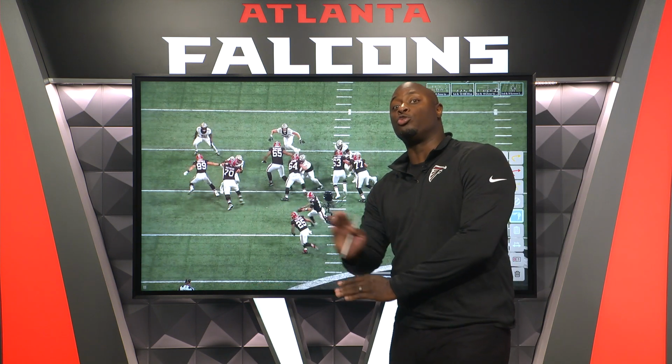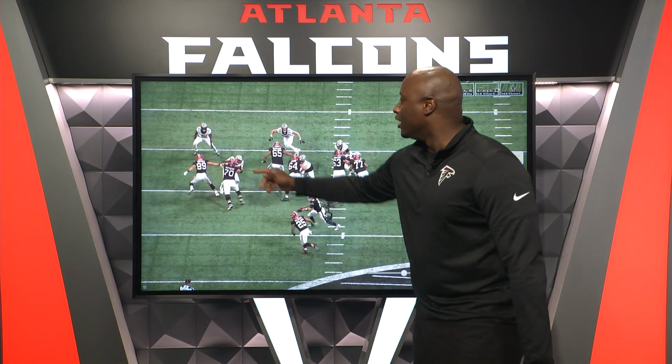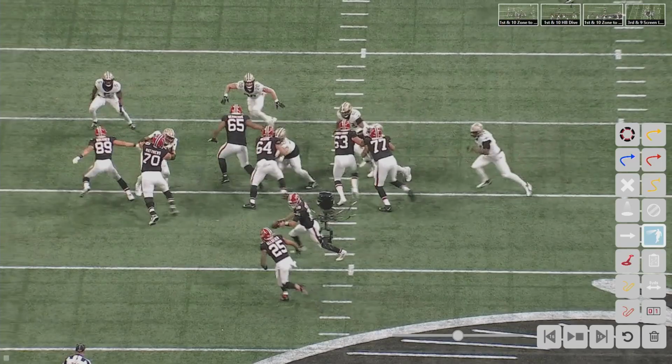Outside zone, you have to stretch it as much as you can. Look at these guys trying to stretch and get out. But look at Tyler's eyes. Eyes are going outside, and he wants to stretch this football and get it all the way outside here so he can turn the corner.